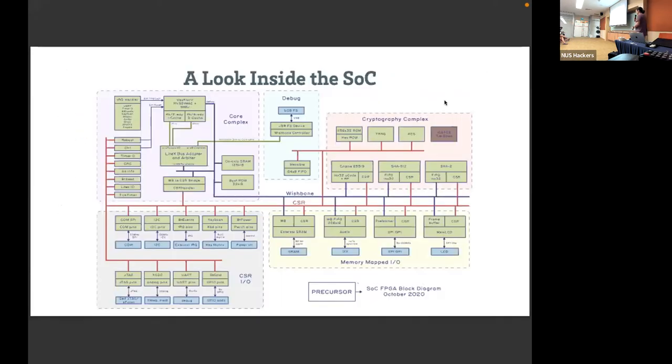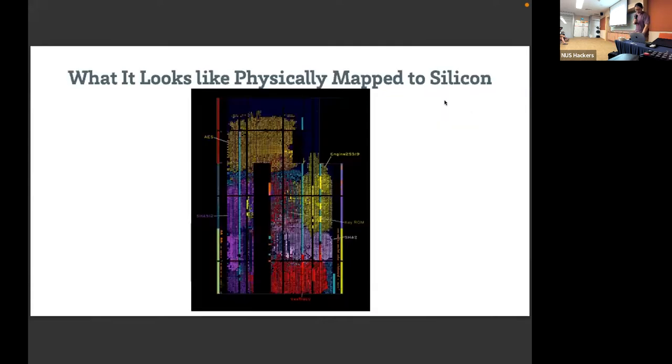One of the neat parts about it is that you can actually look inside the entire chip itself. You can say, okay, here's the processor core, the crypto elements, the input and output. This is a typical diagram for a system on chip these days. If you get the embedded firmware or something, you'll see these. And then it actually takes that and maps it down. This is what the sea of gates looks like.